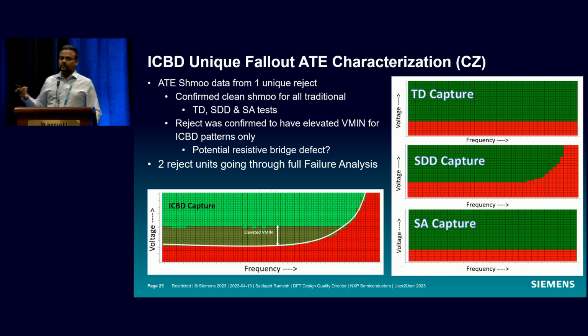So before we qualify any of our tests, we have to take it through full physical FA and really prove that it's a valid defect, because most of the papers we have seen on defect-oriented tests stop here and do not show the failure analysis results. So we are doing complete failure analysis on it, but it's still ongoing and we haven't completed that yet.